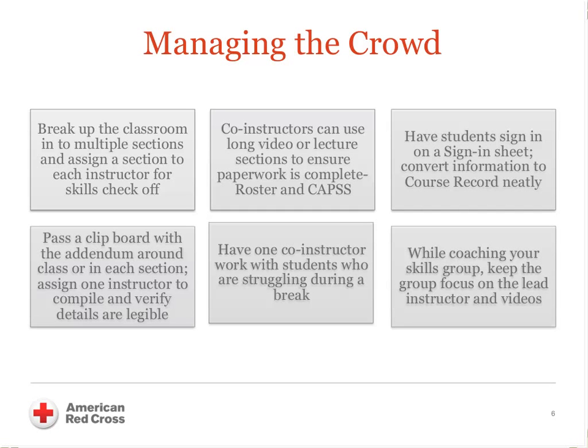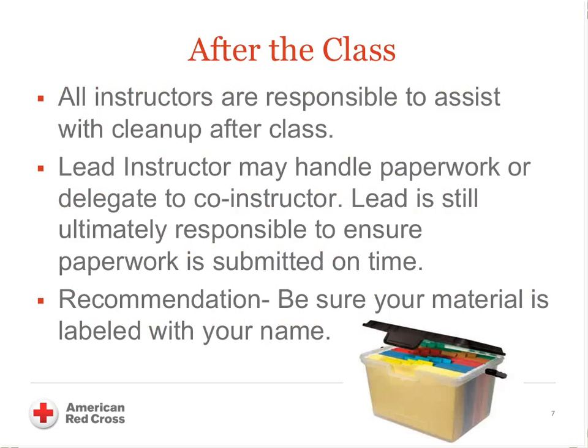Definitely. Let's look at what needs to be taken care of when the class is completed. We have everyone so prepared, all of your co-instructors so prepared, that by the time they get in the class and they're working together, it should make wrap-up much easier.